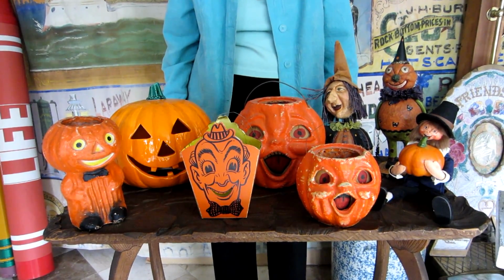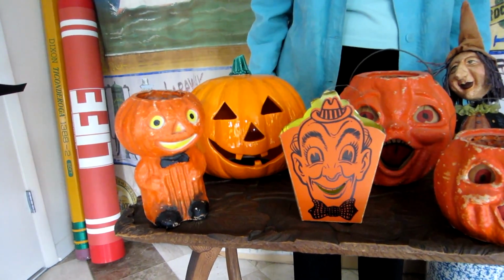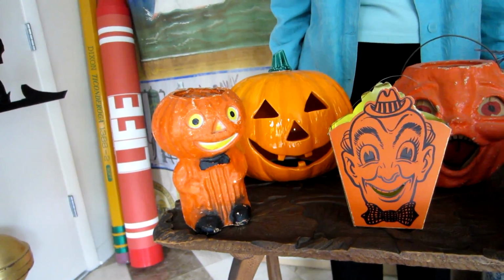The jack-o'-lanterns are, of course, the most famous. And this jack-o'-lantern I bought a number of years ago for very little money because nobody wanted a jack-o'-lantern that was made out of paper mache. And it sells today for about $600, which I find pretty unusual.